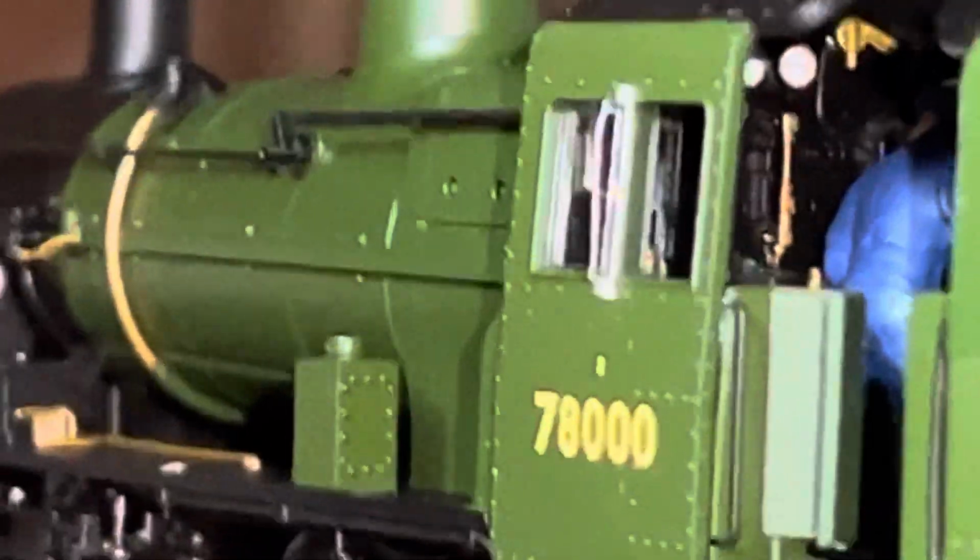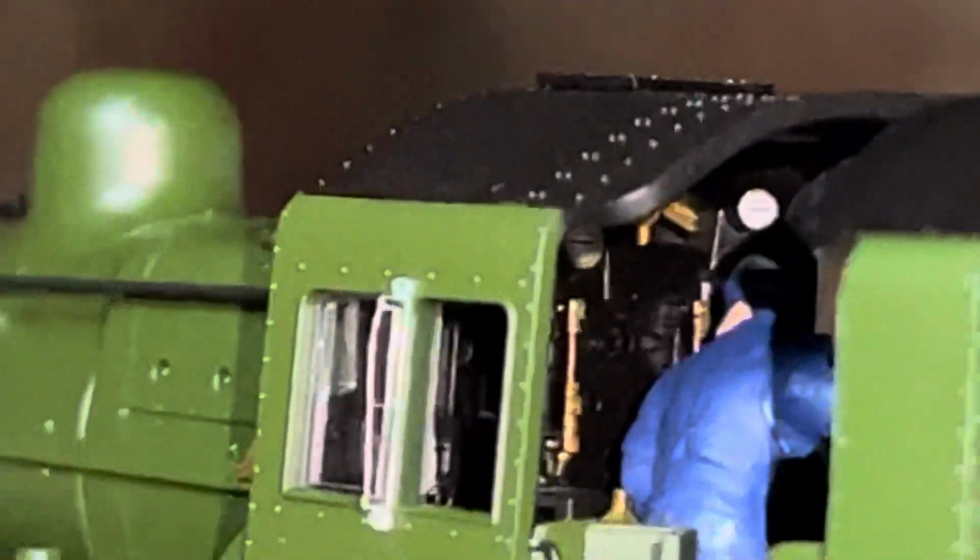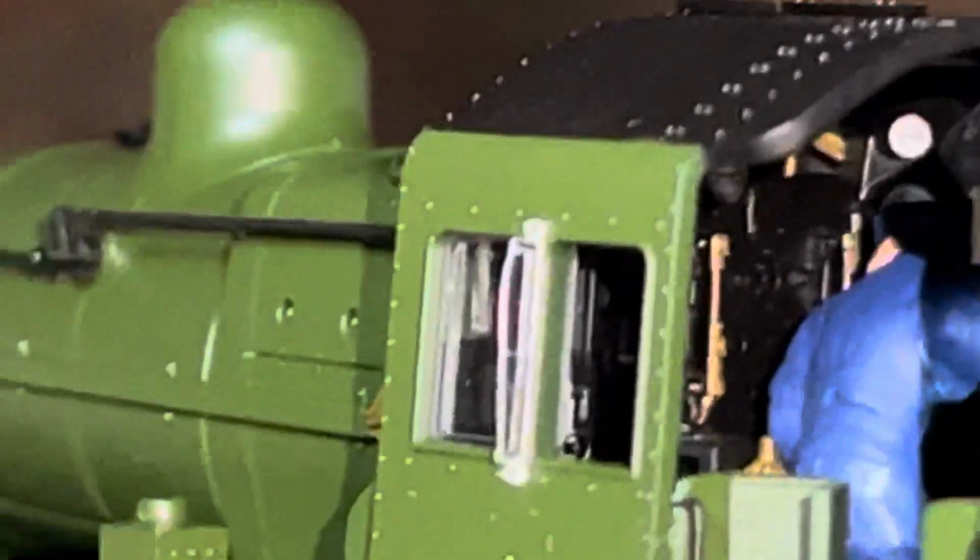A little bit of pipework modelled there. See if we can get more there. There you go, even more gauges. Nicely modelled by Hornby. Trying to get right in there. There you go. Get down. Pretty cool, eh? There, look. There's little handles and everything in there. That's my crew going about their business, wondering why we've stopped.